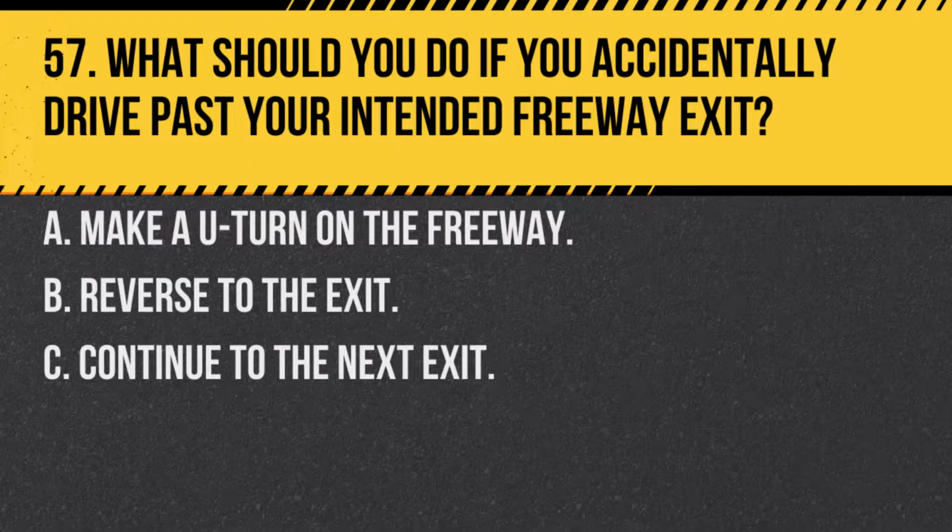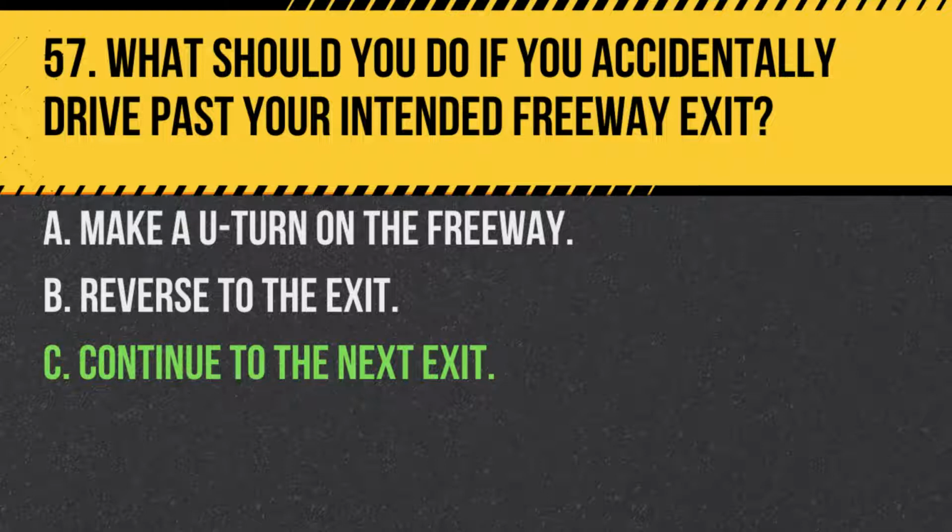Question 57. What should you do if you accidentally drive past your intended freeway exit? A. Make a U-turn on the freeway. B. Reverse to the exit. C. Continue to the next exit. Answer: C. Continue to the next exit. If you miss your exit, continue to the next one. Do not reverse or stop on the freeway.